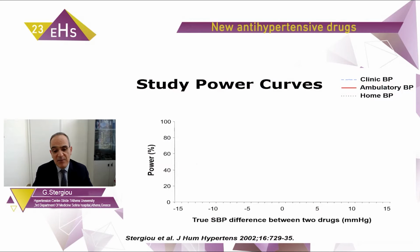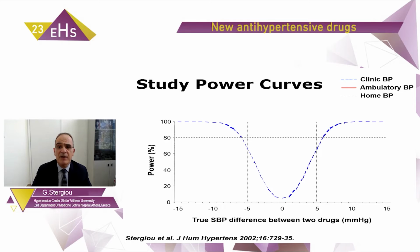Home blood pressure can be valuable for clinical research in hypertension. Let's say that you want to compare the antihypertensive effect of two drugs, and you aim to identify a treatment effect between the two drugs of at least 5 millimeters of mercury. And you wish to have a study power of 80%, which means an 80% chance to find a real difference if it exists. And you can see here the power curve.